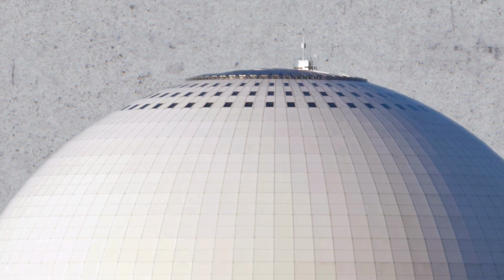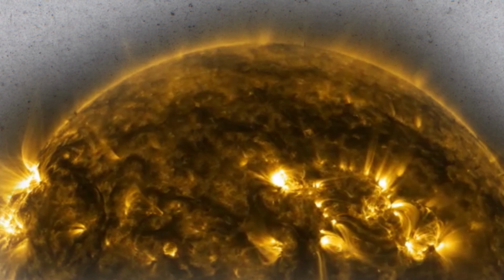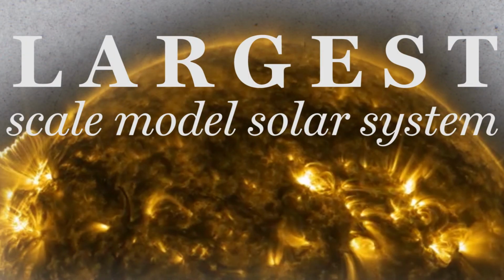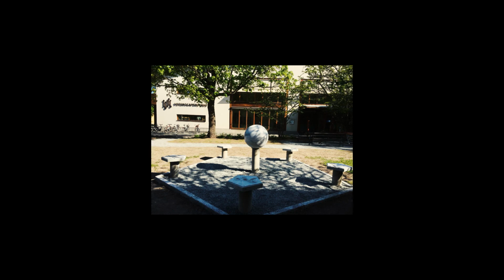It also happens to be the largest hemispherical building on Earth, with a diameter of 110 meters, and also plays the role of the Sun in the largest scale model solar system on the planet. The project was the brainchild of Niels Brenning and Gösta Gram, and has been slowly growing year by year since 1998.